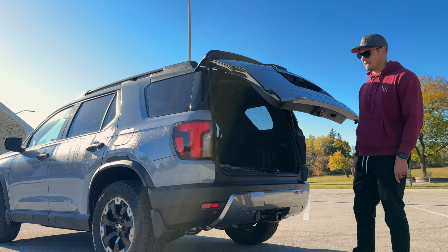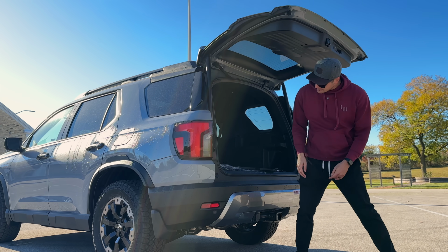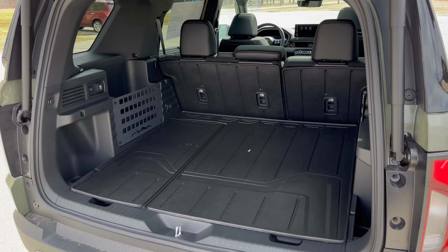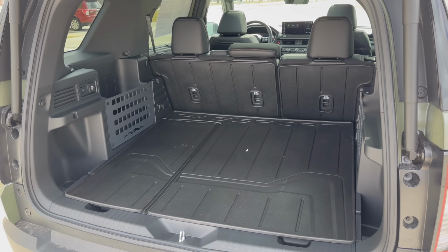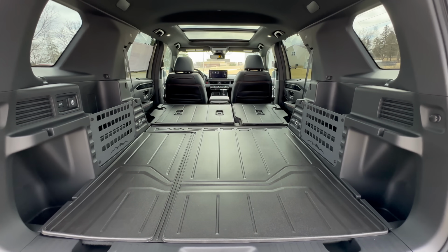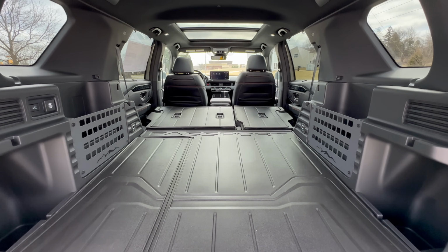And of course, in your go anywhere, do anything off-road SUV, you want to be able to bring your stuff with you. And well, you certainly can with the cargo area here on the Passport. The space back here is immense. With the rear seats up, you're looking at 44 cubic feet of space. That's class leading. You fold those seats down, and you're looking at 83 cubic feet of space. I mean, it's just palatial in here.